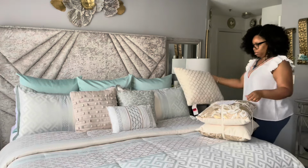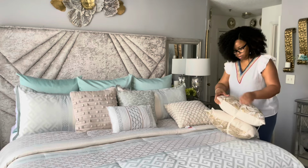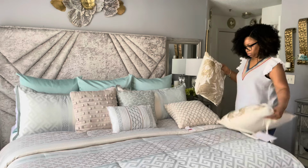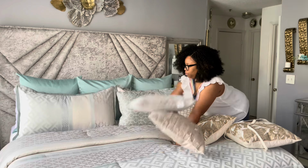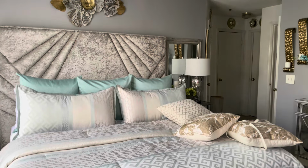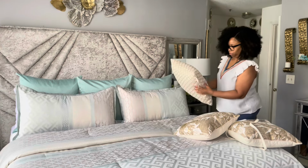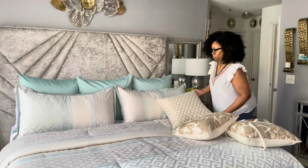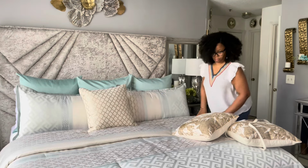I want to add these on to my bed. I'm going to take off the three decorative pillows that are on the bed. These came from Amazon. It came with the comforter set, so I just wanted to switch it up a bit and add these pillows just to add something different. And they also have the floral print in them, so it goes with my whole bedroom decorations because I have a lot of flowers in my bedroom. So I thought these would be perfect. So I'm just going to add those to the bed.